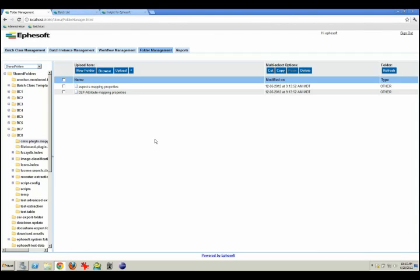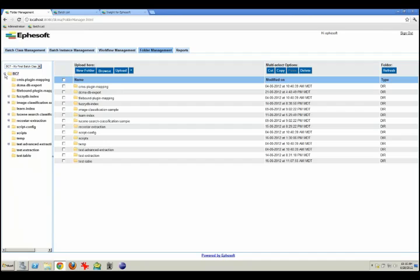One other thing that I want to mention: if there is a particular individual that would only have access to a particular batch class, then they would only see those batch classes available for them to administrate. So they would see much more of this kind of view, where they would be able to see that particular batch class and upload the sample files, particular configuration files, and script files directly from the user interface.